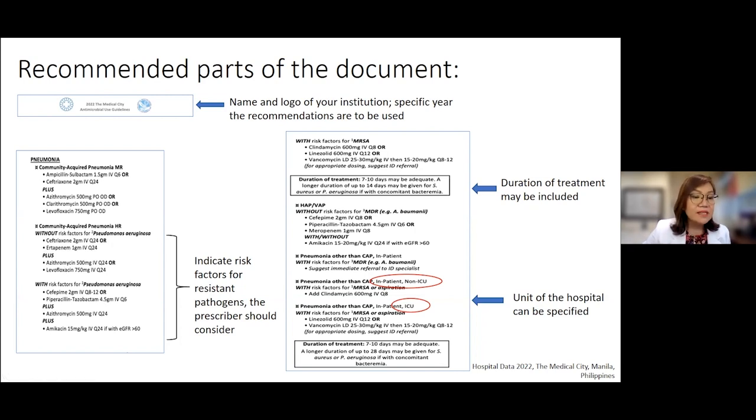And very important that you indicate too, in the presence of risk factor for Pseudomonas, you have to also write down what are the empiric antibiotic recommendations that they can use. Also, the two most common resistant pathogens that we have to consider are Pseudomonas, and another one is MRSA. And in addition to taking note of the risk factors for the resistant pathogens, it is very important too that you include the duration of treatment in your document.